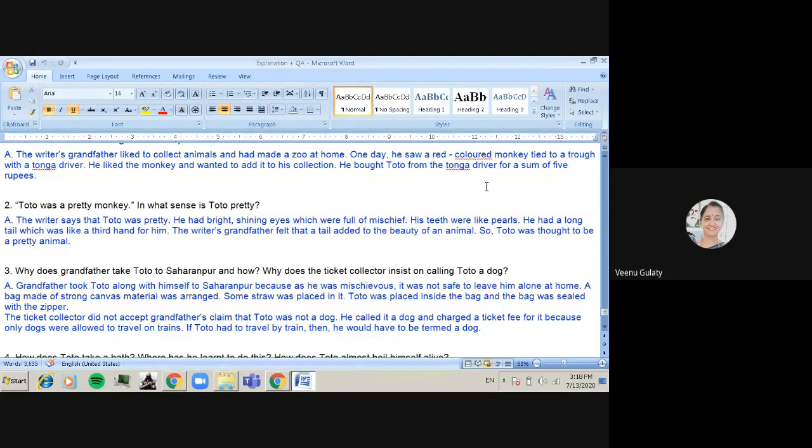Actually, one point is missing over here, that the ticket collector called him a dog also because he insisted on collecting a fee for the monkey, probably classifying it as a quadruped, a four-legged animal. So you can say that because he classified that the monkey has also got four legs as a dog, that is why he called him a dog. He termed him a dog so that he would be getting the fee which he was supposed to take from grandfather. Okay. Yes. Now fourth one, Damini.